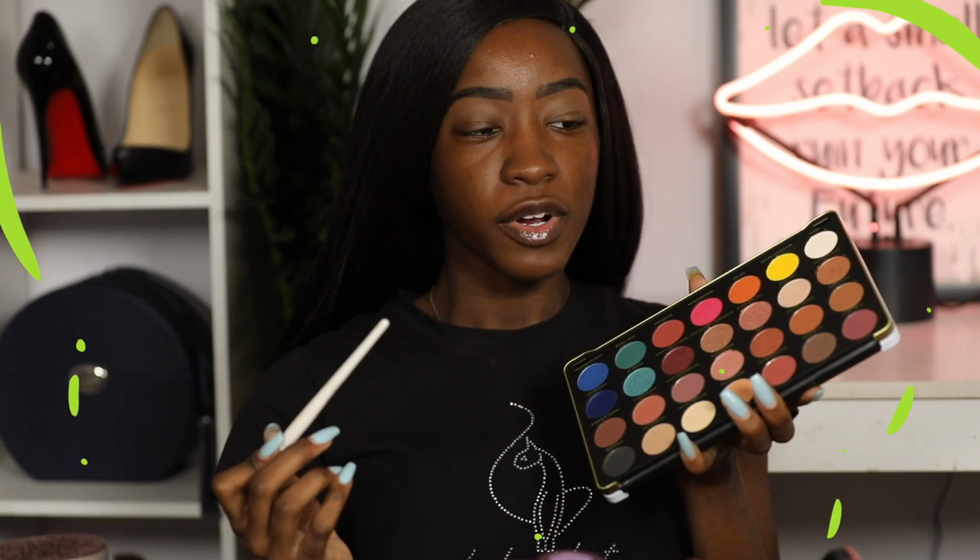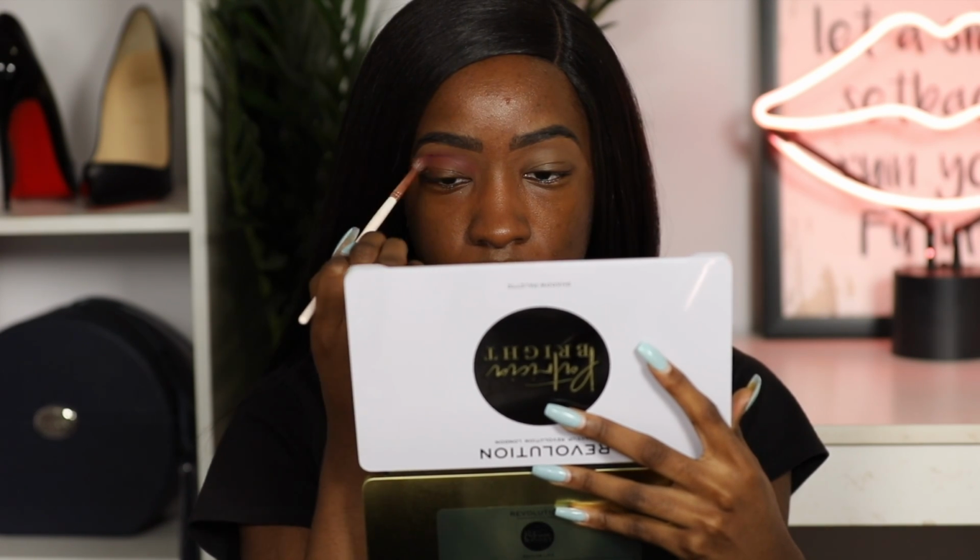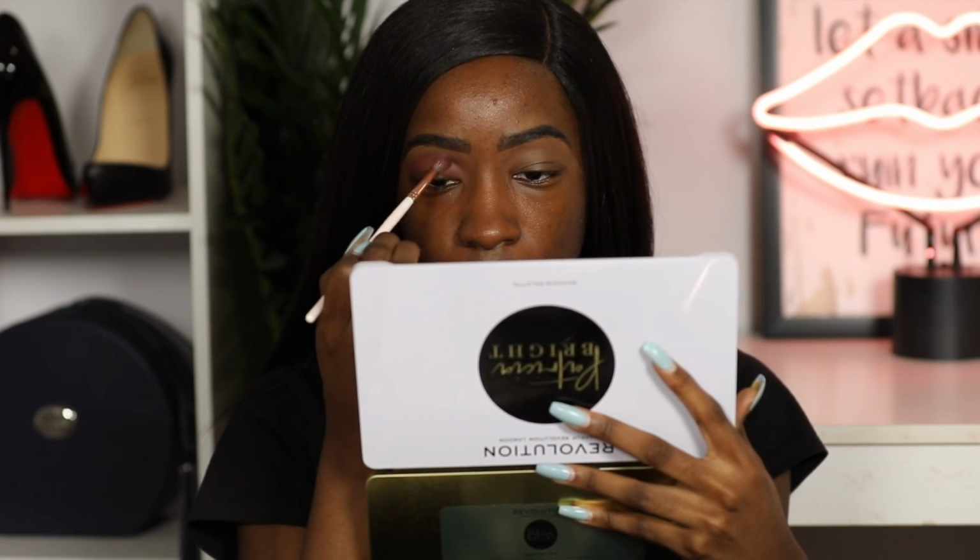Both palettes retail for $25. Gotta love that when people collab with brands like BH, ELF, Makeup Revolution, you know it's gonna be affordable there. So let me go ahead and get started with that. Oh, perfect, they bend all the way back. So I'm gonna start out with this color right here called Pure Soul and just place that in here.